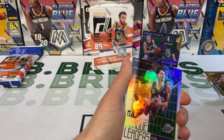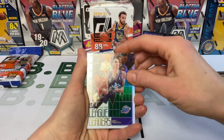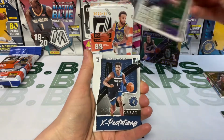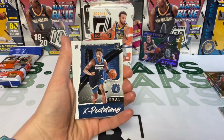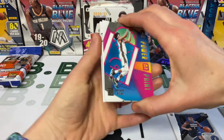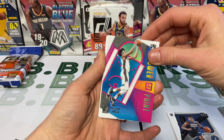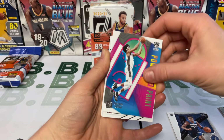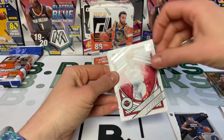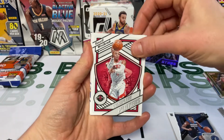League leaders, your favorite. John Stockton. Ugh. Great Expectations. Anthony Edwards. Okay. Jarrett Allen for our power in the paint. Those don't come in every one. We've opened some and didn't get those. Yeah. Russell Westbrook. And your favorite. Some of the faces on these are not good pictures, huh? They're action shots.